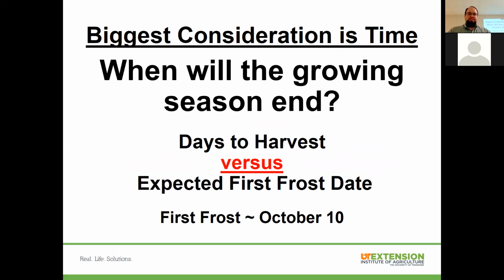So what is the biggest consideration when it comes to a fall garden? To me, it's all about the timing of it, because basically the question we have to ask and then use to influence what we do is, when will the growing season end? And so we're basically looking at how many days does it take for that plant to have a crop reach harvest versus when is our expected first frost date.